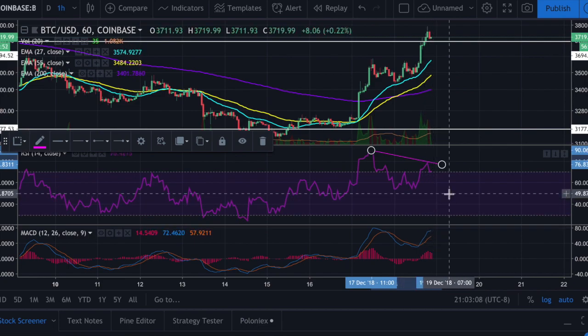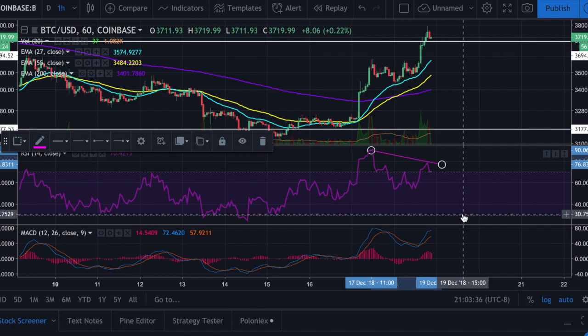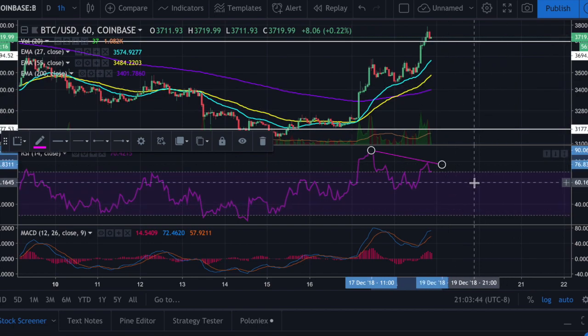Not to say, again, that we couldn't see some more legs up here in this little bull rally that we're having, but what we need to see is this RSI come back down. We need to see it go back to about 30 on the RSI before we start declaring ourselves completely bullish. So what I'm looking for to start re-entering or longing again for another wave up is I want to see this cool off, come back down. I want to buy the oversold dip here and then wait for that push back up. So that's if we get it.